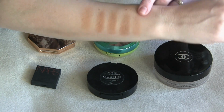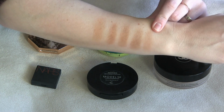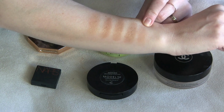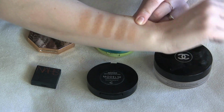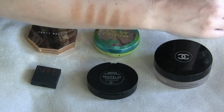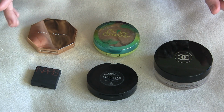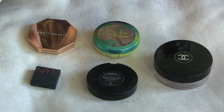It's my most natural bronzer, the most suitable to my skin tone. I would call it a bronzer, but I guess you could use it for sculpting as well. It's kind of a mix between a sculpting powder and a bronzer, because it's so natural. And yeah, I really like all of my bronzers. I won't declutter any of them, but I will say that these three are not cruelty free. These two are, just so you guys know.